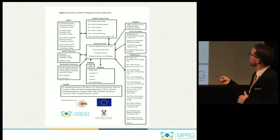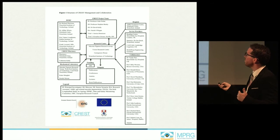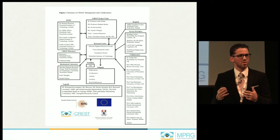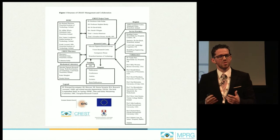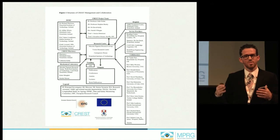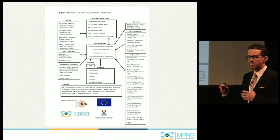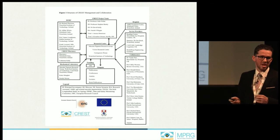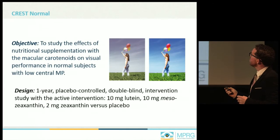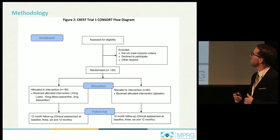And this just horrible busy-looking slide showcases that, this is a project supported by the European Research Council. We used all the data that we've been collecting over the years to win the funds to do this trial, and that was all our work with the MOST trials with mesozeaxanthin, because we used those exploratory trials to justify to the reviewing committee that they needed to invest in a proper double-blind placebo-controlled trial. And we had many, many contributing services and experts that made this trial possible, and I won't have time to thank them all or acknowledge them all here today, but we went to every effort possible to bring in all elements here. It was a 1-year placebo-controlled double-blind interventional study, and the active group, as I said, was the 10-10-2, and that was versus a placebo.